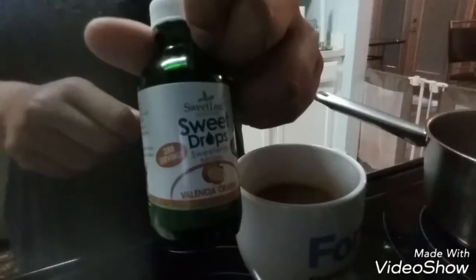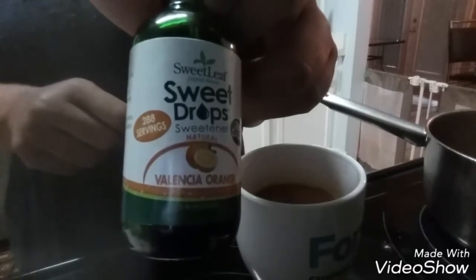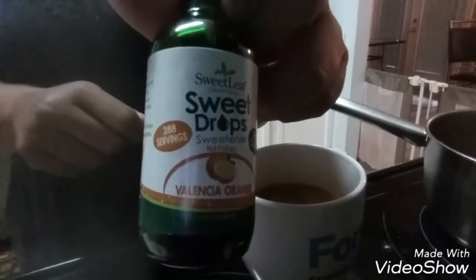See all the chunks? You don't have to strain it, but anything to help it go down. You know, not making an excuse of, oh, I didn't like it, it's too gritty. And I sweetened it with actually Sweet Leaf, the Valencia orange variety. I had turmeric tea left over, and I'm converting it to a broth.